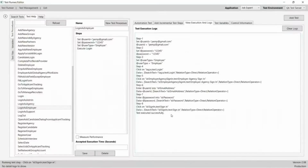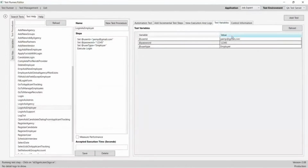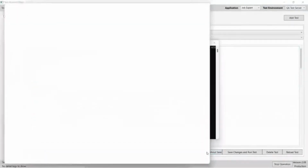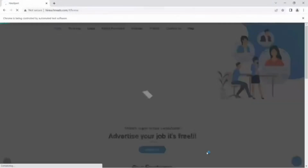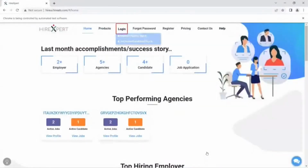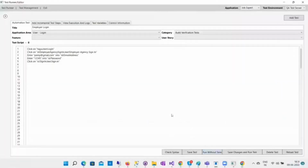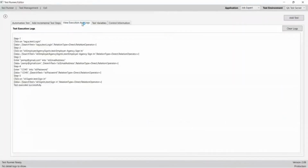You can see generated logs for more information, and the Test Variables tab shows test data is being generated and used for test execution. Select the Automation Testing tab. Now click on Run without save. The tool will start executing test steps in real time. As you can see now, the tool is performing all these steps written in the test case. To know more about the executions of the steps, click on View Executions and Logs for further analysis.